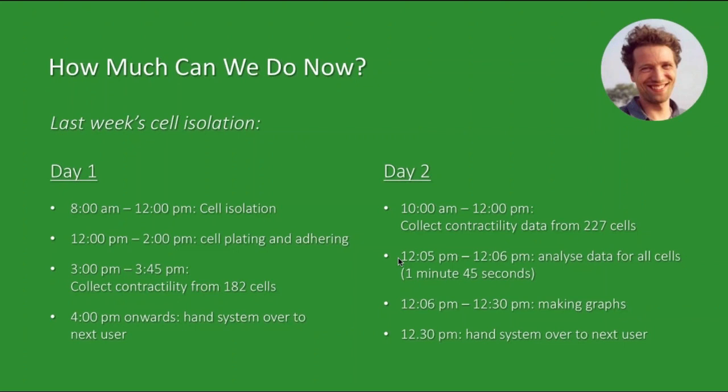So we cultured the cells overnight, and the next day we measured them again between 10 and 12. This time it was Diederik, 35 years old, a little bit slower than the first user, but he still managed to collect 227 cells in about 2 hours. Then he analyzed the data from day 1 and day 2, and that took him exactly 2 minutes.